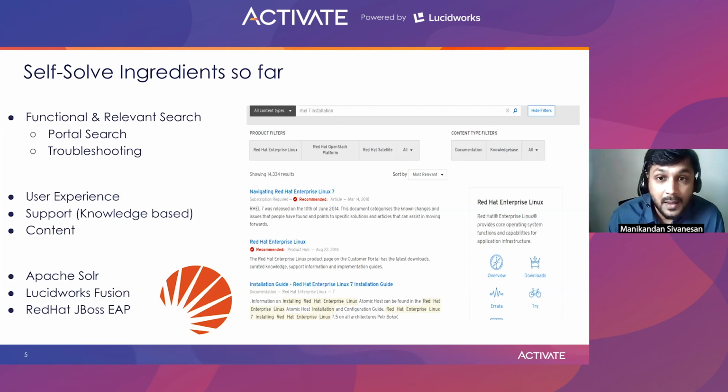And so having a functional and relevant search is very, very important for us. And this is offered through two search interfaces.